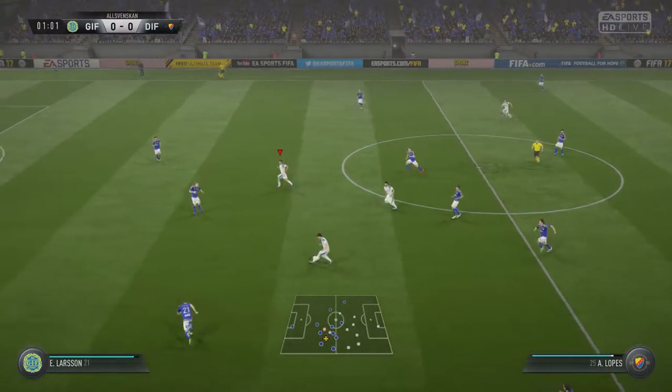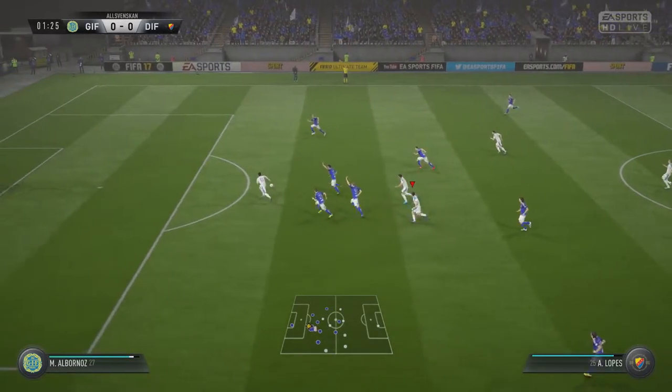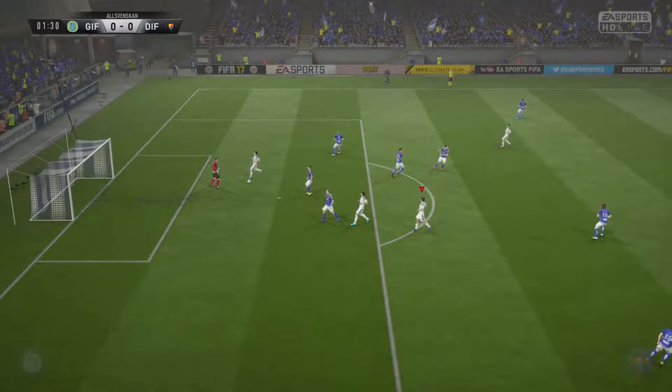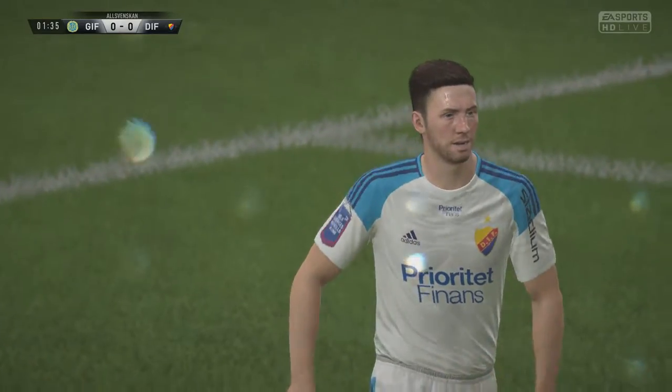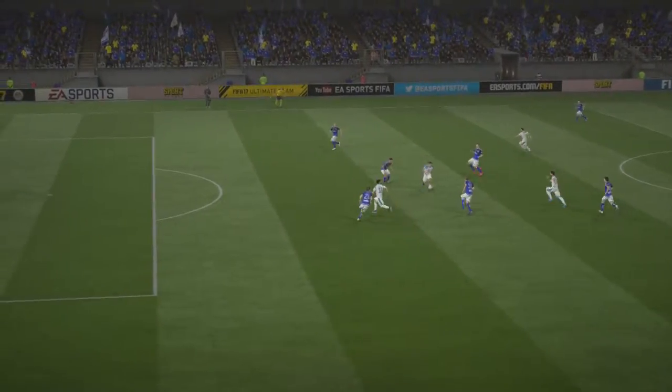Here, the challenge is a good one. Good forward play from them. This could be it. But he's caught offside. Can you see what he's trying to do? It's all about the timing of the run. He goes a bit early, gets a bit too eager.